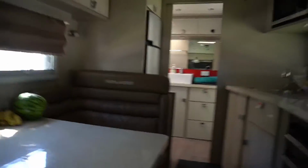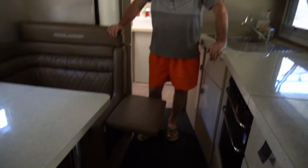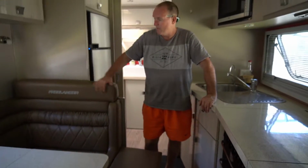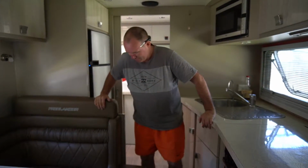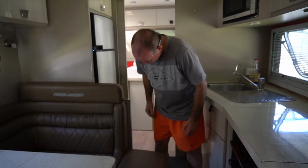These chairs kick back into lounge chairs. Would you like to demonstrate? Sure. And there we go. They're posh leather. Are they real leather or are they fake leather? I believe they're real leather.